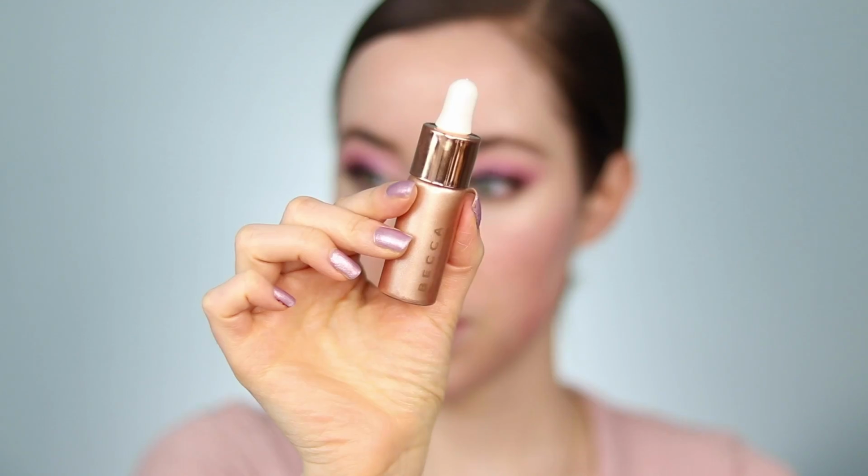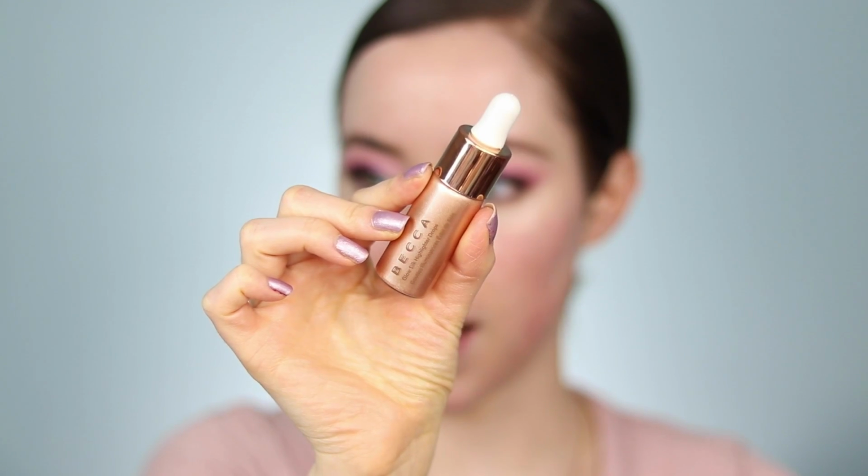Okay, I bought this a while back. I didn't buy this at the same time as a lot of this other stuff, but I've only used it once and it was off camera, and I remember showing you guys on Instagram that I bought this, so I wanted to try it again and use it on camera to see how I really feel. These are the Becca Glow Silk Highlighter Drops. These are in the shade Champagne Pop, and I bought this because of a makeup artist that I follow.